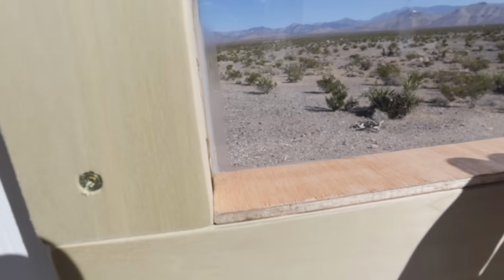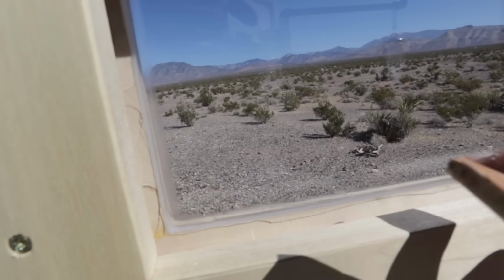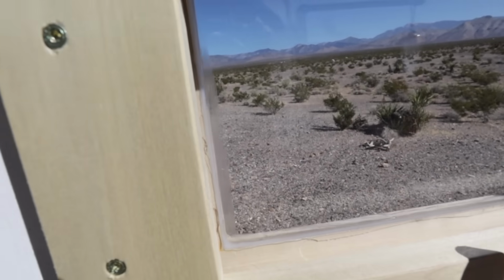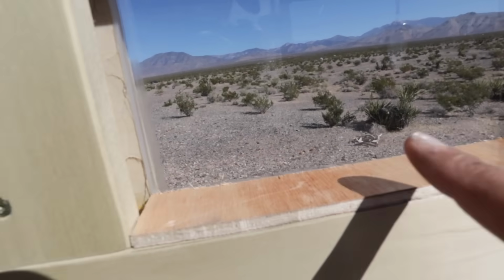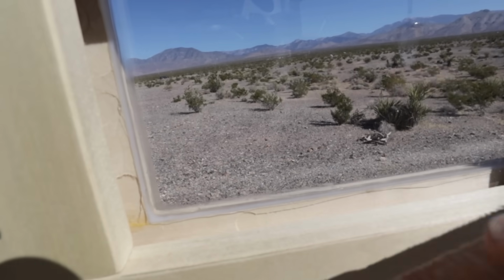Okay, so this is what I'm doing here. I've got this frame around the inside. And of course there's a gap here because of the 3/4 inch plywood that the door is made of. So I have a little sheet of this paneling here and I'm cutting out little strips that I can lay flat in here, and I'm just going to glue it to that 1x3 there. So it'll have kind of a nice flat surface here instead of just the bare plywood in this gap.